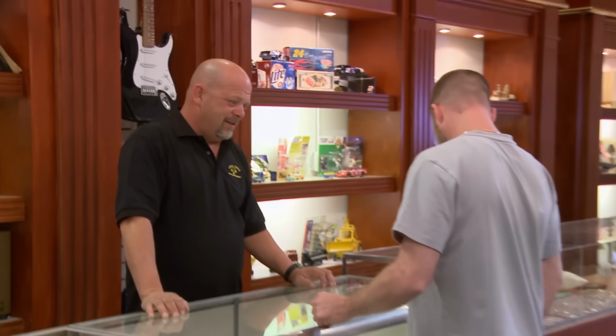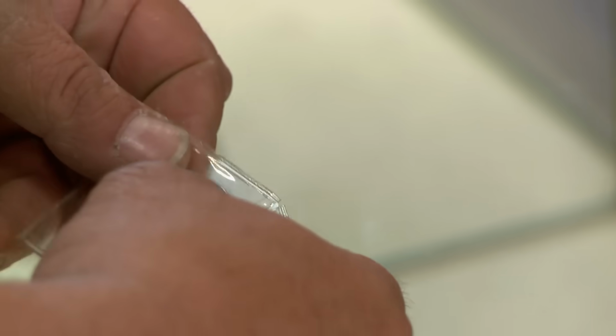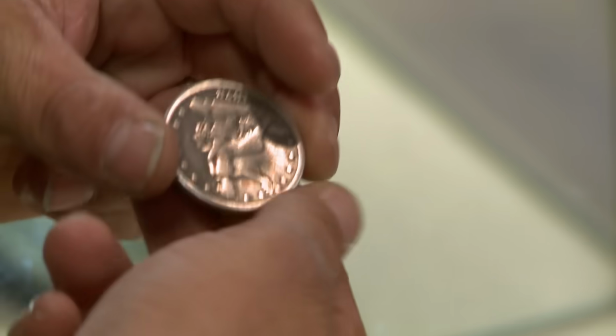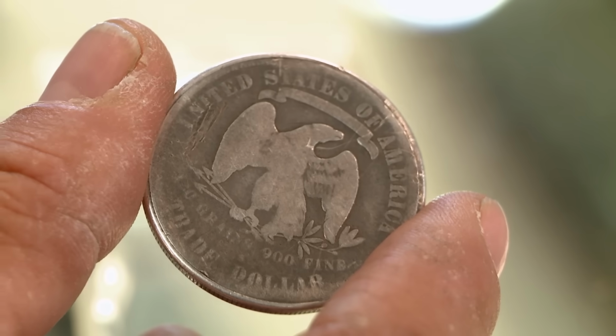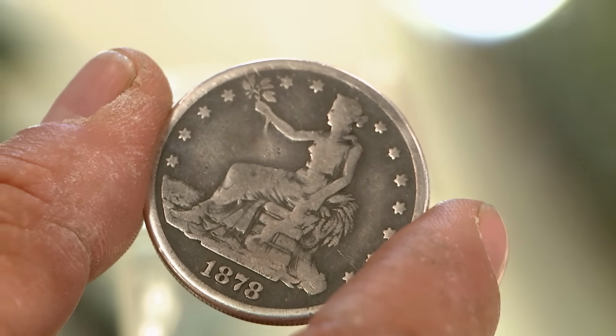Hey, how's it going? Good, how are you? Pretty good. I have this coin here I want to sell. Okay. Trade dollar. Do you know what those are? Not too much, no. Okay. They were for trade with the Orient. So you've seen these before? Yeah, I've been dealing in coins since the 70s, dates me a little bit. It's amazing I've been doing it since the 70s, since I'm only 29 years old.